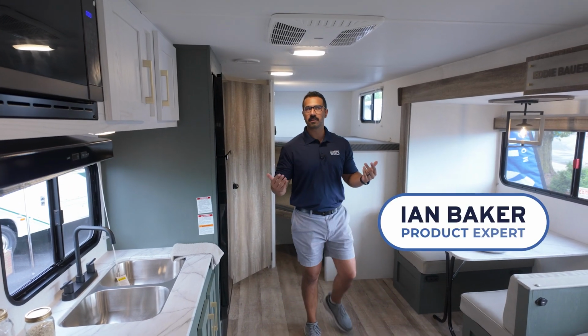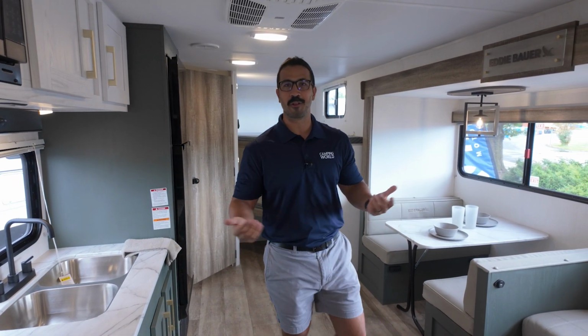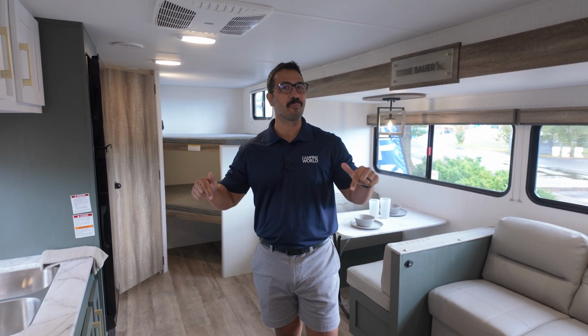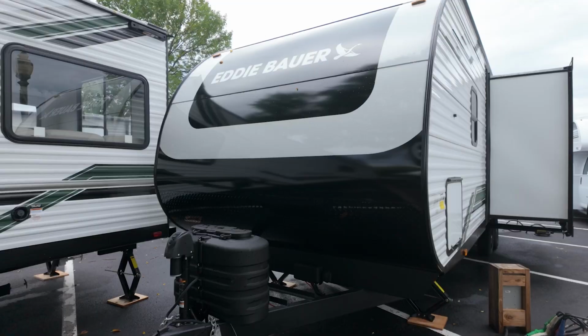Listen, your starter RV doesn't have to be some random travel trailer you found on Facebook Marketplace that has a bunch of water damage and had 4 cats that lived in it. You can get something like this. Let's get into it.